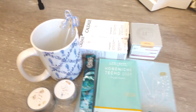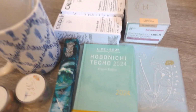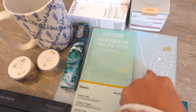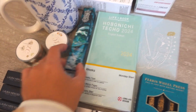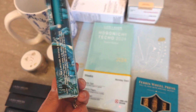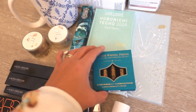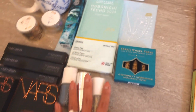I think we're getting into it. Okay, so the first bundle is this, and again, stationery. So we have the Hobonichi Weeks with the cover. This is the hide and seek cover. It's highly coveted in the planner community. And I also have here Ferris Wheel Press products. One is a fountain pen, and it has a fine nib. And the inks that I got for this bundle is this one right here. It has 2 of my all-time favorite inks, Steeped Umber and Oyster Hour by Ferris Wheel Press.